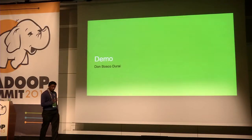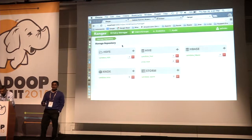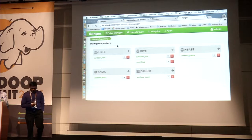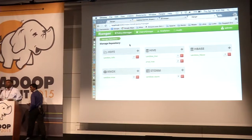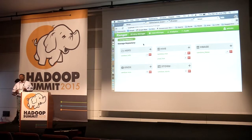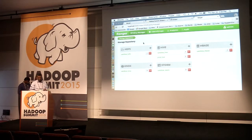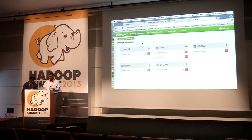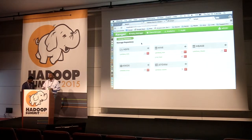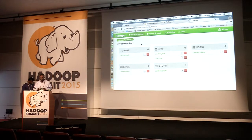So let's do a short demo on Ranger, and then let's come back to what we can do beyond this basic security. Yeah, thanks, Balaji. The primary goal of Ranger is to simplify how you manage the policies of all the components within Hadoop. Ranger does a very good job on that. From one portal, this is the web portal of the latest Ranger release 0.4, you can manage the policies for these five services right now: HDFS, Hive, HBase, Knox, and Storm.